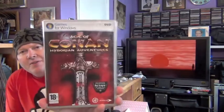This game is a bit of an MMO. I think you can only play it online anyway, so the discs are a bit redundant, really, but it's nice to have it in the collection all the same. I think it was about £2. It comes with 2 discs and a manual and everything else. It's supposed to be a really good MMO, actually, not that I play any of them. This is Age of Conan: Hyborian Adventures.